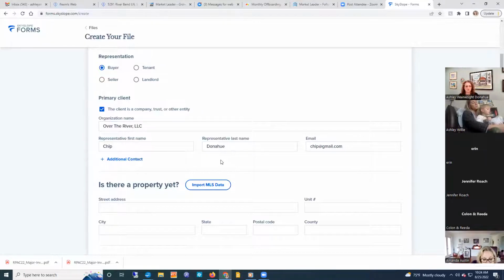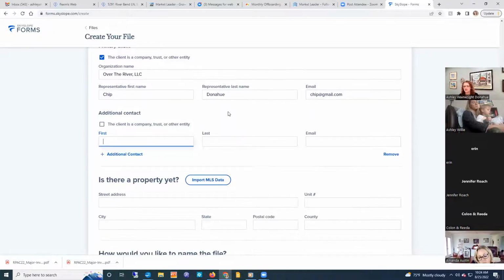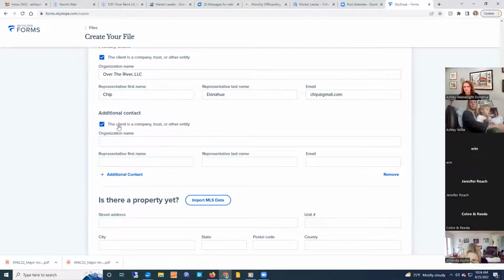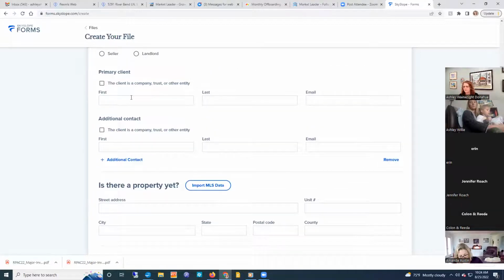Now, another really cool thing you can do here is you can add multiple additional contacts, and it's smart enough to know that maybe it's Over the River LLC and another party that isn't an LLC, or maybe it is another LLC for whatever reason, but it's going to let you customize each of these either seller or buyer fields to be either an LLC, company, or trust, or just a human with a first name and a last name. Now, I can also remove this party.